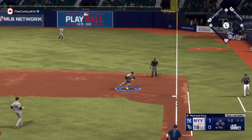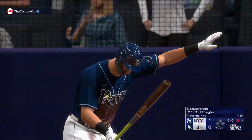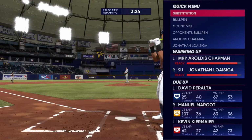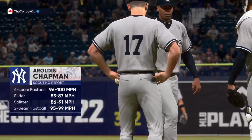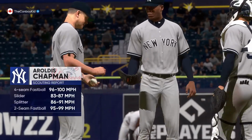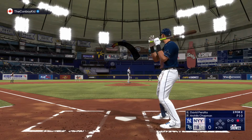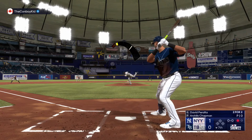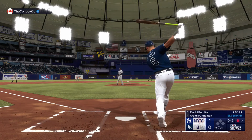The other way, Rizzo. He'll do it himself. 1 up, 1 down. So next to the plate for Tampa Bay, David Peralta. Really good piece of hitting last time, going to the opposite field. Aroldis Chapman comes in to take over. He has a great slider with tons of movement. That one's in there, 0-1. Chapman now, 1-run game. Strike 2.